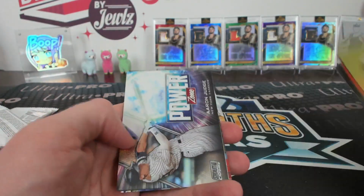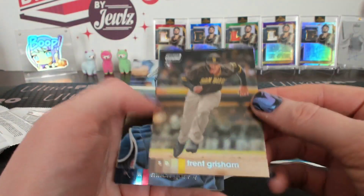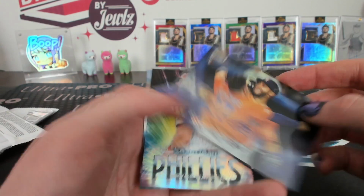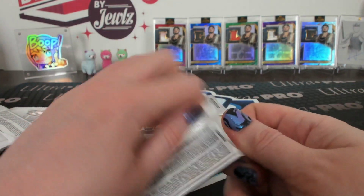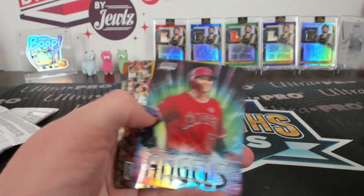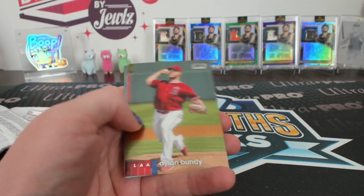Aaron Judge Power Zone. Grisham Refractor for San Diego. That's good. Another autograph. Bonus auto. Toro. Same guy. Yep. Houston has 2 Toros. Beam Team Harper. Thank you, Nightbot. That's what it is. He used so little ink, he got to sign 2 of them. Beam Team Otani. Last pack of the night, guys. Emperors of the Zone, Aaron Nola.